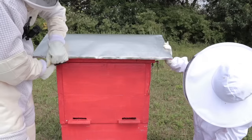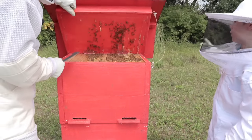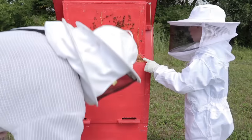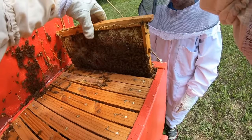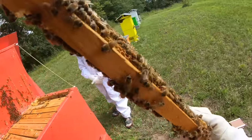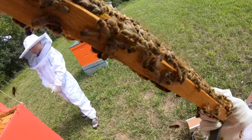It doesn't open, it's stuck. Oh, wow. Okay, so they're in about 3/4 of this. Right now, I want to see if there's anything that I can take for some honey. Although I don't want to take too much from these guys because they've always been pretty slow producers.